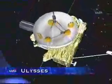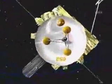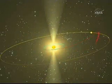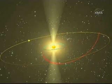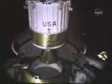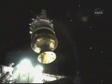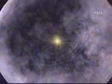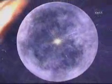A NASA European Space Agency mission to study the sun's poles is ending after 17 productive years. The Ulysses spacecraft was launched in October 1990 aboard Space Shuttle Discovery. Propelled towards Jupiter, Ulysses eventually settled into a permanent orbit around the Sun to explore its heliosphere. Originally designed for 5 years, the mission lasted more than 17. The vast amount of data Ulysses returned changed how scientists view the Sun and its effect on the space surrounding it.